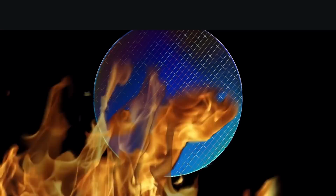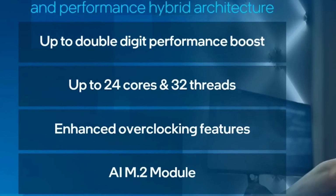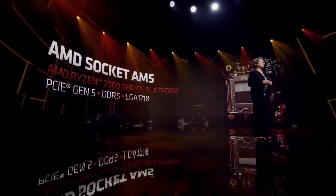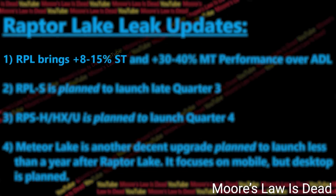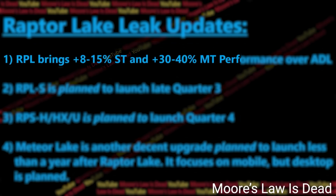Next up, we have a pretty huge story from leaker Moore's Law is Dead. In a new video, he goes over Intel's next generation Raptor Lake CPUs. Remember that Raptor Lake is set to compete with AMD's Zen 4 and is expected this year. The thing is that AMD's Zen 4 is rumored to get a pretty big performance jump. Well, according to this, Intel is planning something big as well. In the video, Moore's Law is Dead claims that Raptor Lake gets between an 8 and 15% performance boost over Alder Lake in single-threaded workloads. And while that's not amazing, the big news here is in multi-core performance. According to this, Raptor Lake is expected to get between 30 and 40% more performance in multi-threaded workloads.